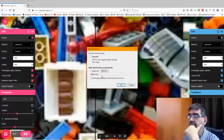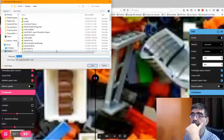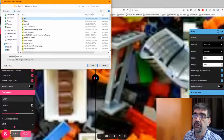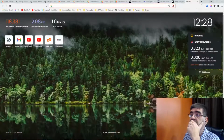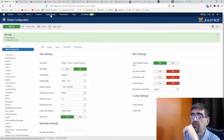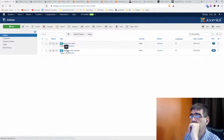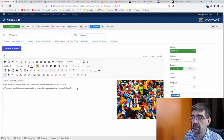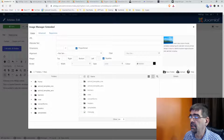Okay, so let's download an AVIF file here. All right, so that's a new folder, AVIF, just so we know where to find it. I imagine you've already tried to do this. So let's go into our content and articles, and we'll go to welcome. Boy, there is something about this article that's a little bit slow. Might be my computer. All right, and I'm going to put another image in here. So let's go insert edit image, and let's upload.